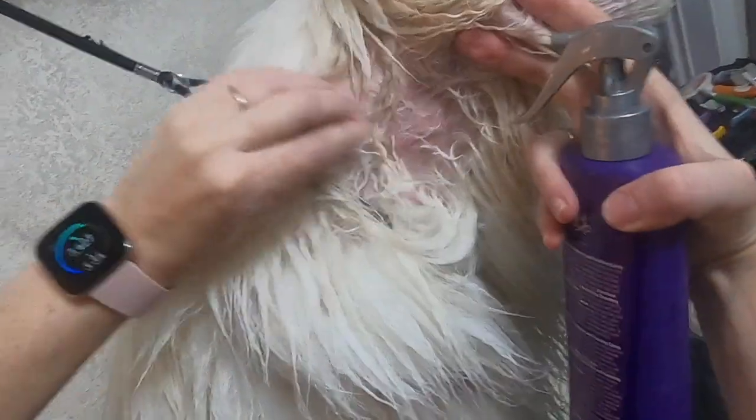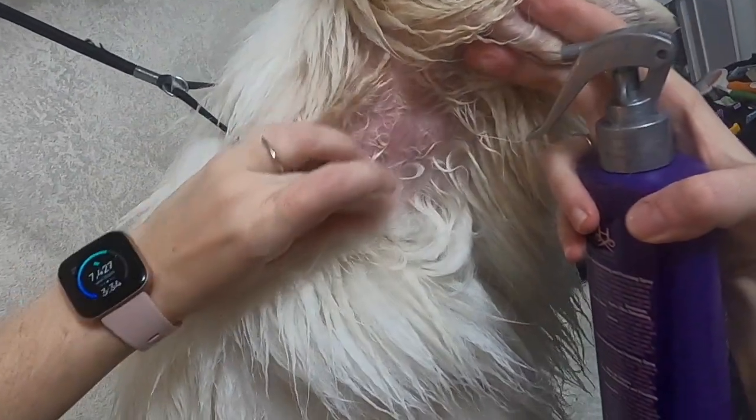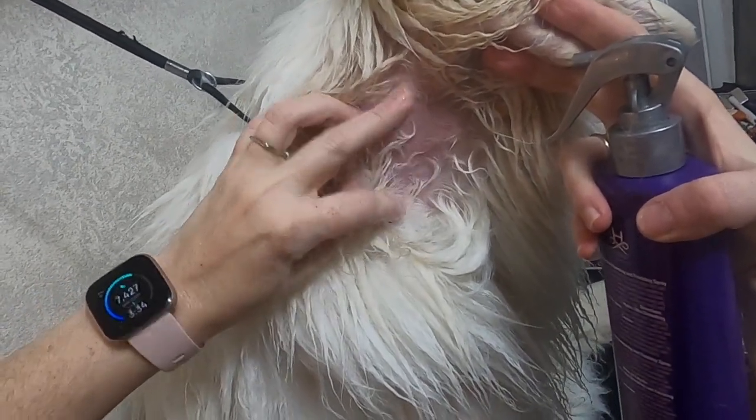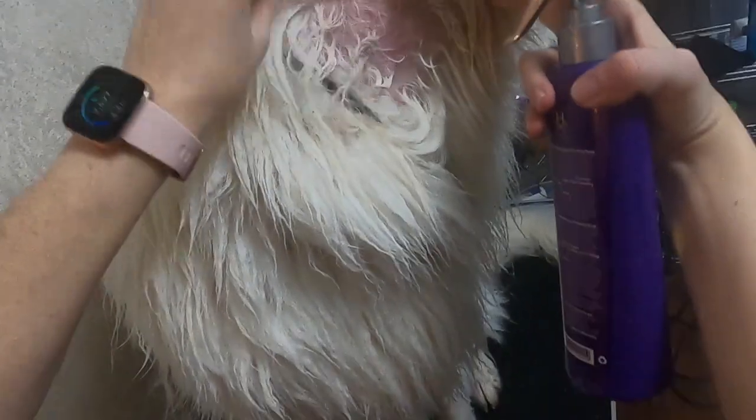If I can get this in there really good, then I can let it sit and soak while I blow dry him. So he's got some redness here. That's because the mats were literally right on top of the skin, and I had to pull and yank a little bit to get them out without cutting him. So I'll have to let his mom know, but I might shave that area down a little bit more too so that it doesn't get bad again.